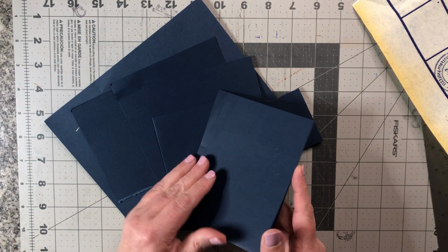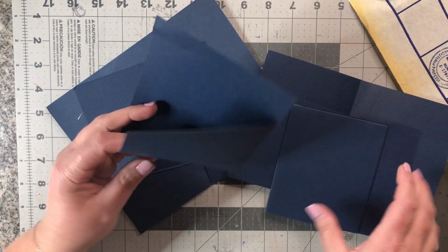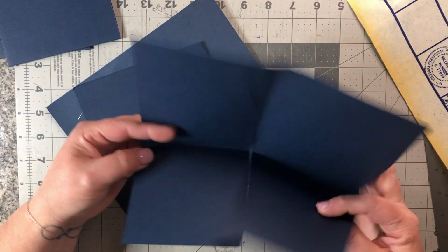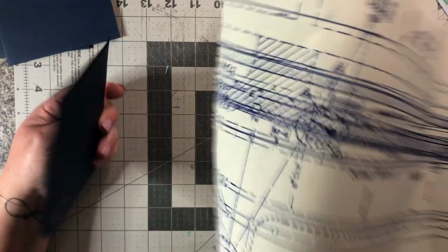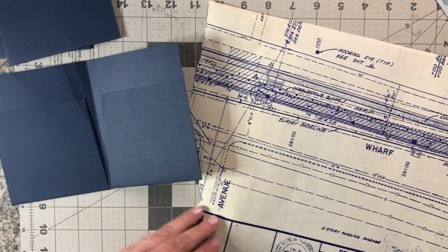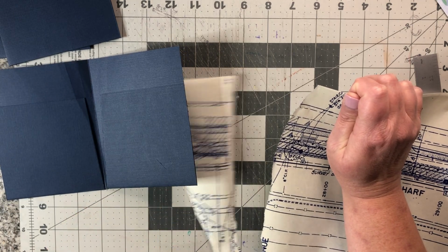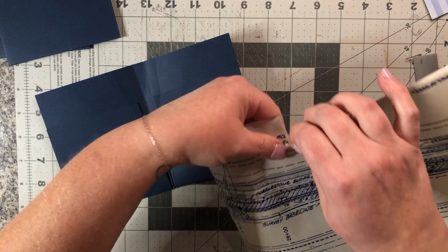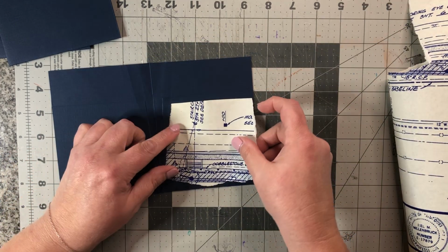I've got some blue scraps here. These are scraps from a folder that I've cut up. Two of these are side pockets that are kind of like that. Then I've got this one that is a fold out. And then these are just scraps. So I kind of thought I would just be pretty basic and do some basic. Basic, basic, basic.